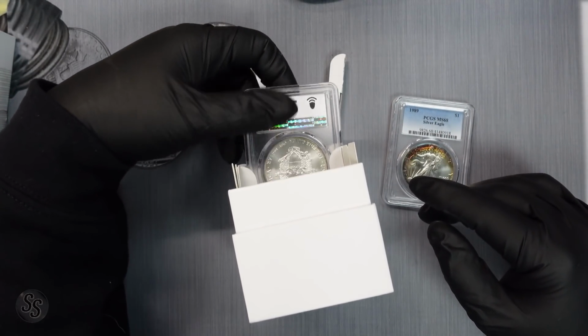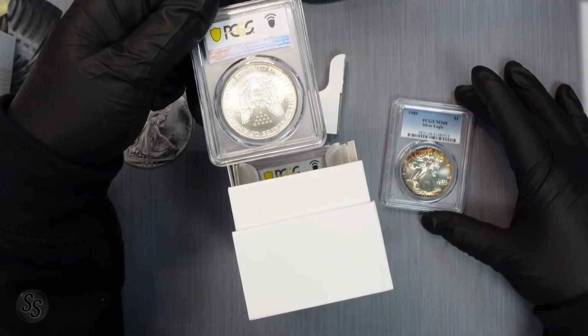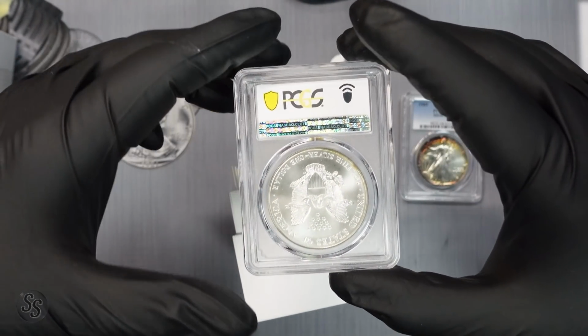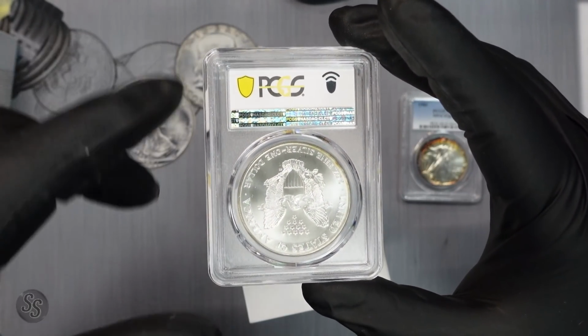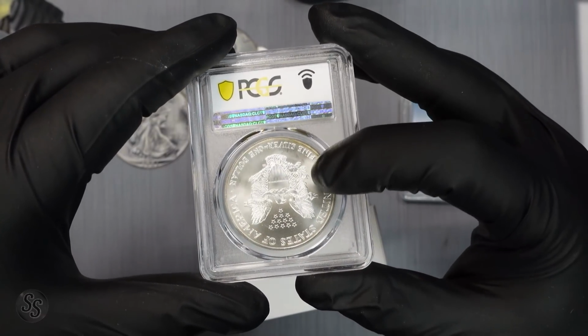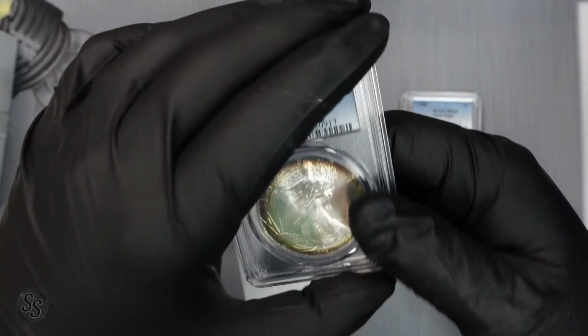All right, here we go, number 2. And as you can see, guys, I was thinking NGC, how they serial number theirs. All right, so we have another one of my toned Silver Eagles. And you can't see much on the reverse. Let's check out the obverse.